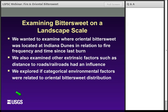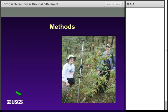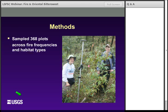So as I talk about the protocol briefly, we also took environmental information at these bittersweet plots, and we wanted to see if those were able to better explain where Oriental bittersweet was located on the landscape. So our methods were as follows. We sampled 368 plots across fire habitats and fire frequency.